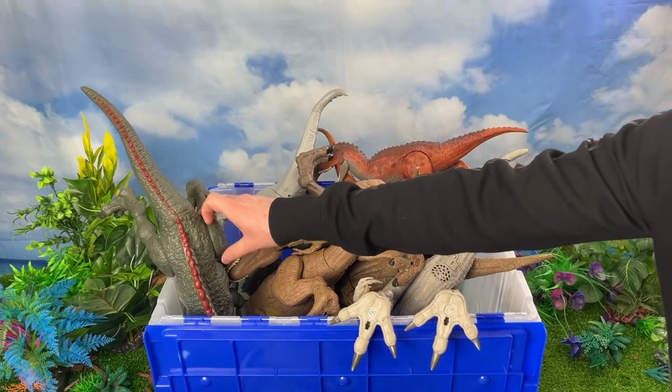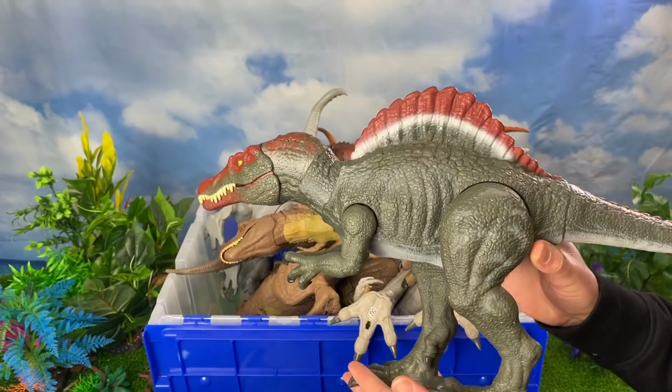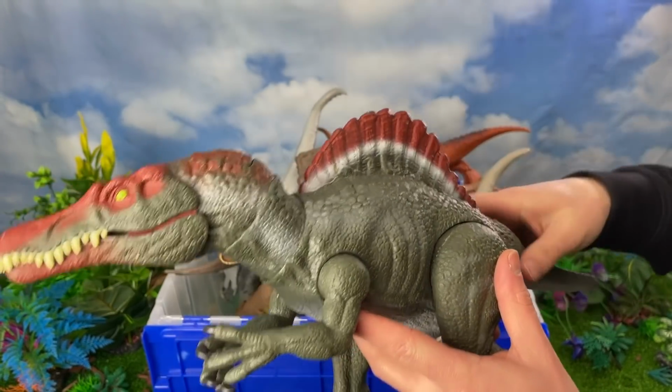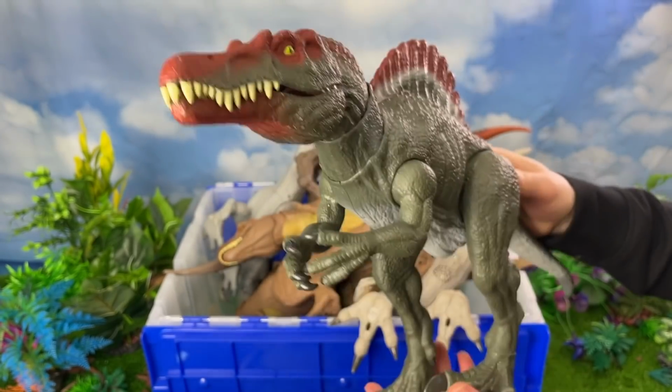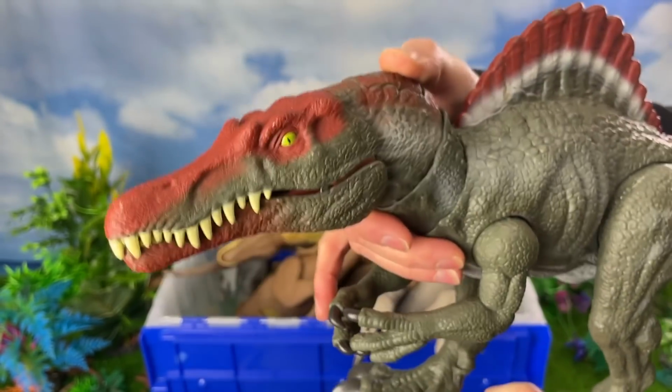Over here we've got another big old Spinosaurus. This one has a bit more natural coloring. You can see it's mostly green. The spine on its back is red with a white stripe on it. And we've still got that red coloring on its face up here too. And if you press the button on its head, it roars.